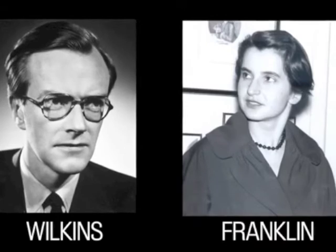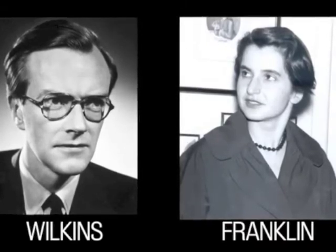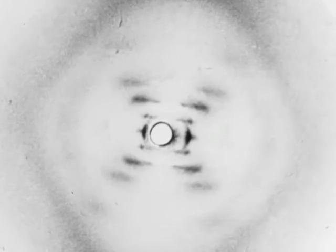Wilkins and I had used X-ray diffraction to get this beautiful spotty picture of DNA molecule. And this was the thing that I remember most from those days, the feeling of tremendous excitement when I developed the first picture of DNA crystals.